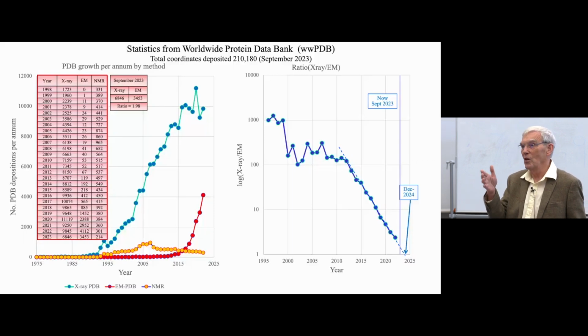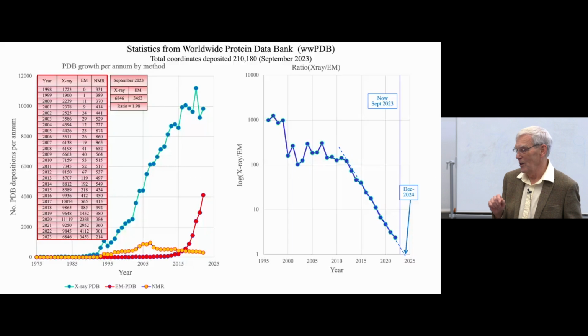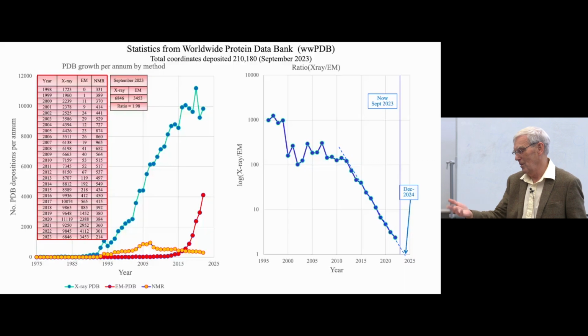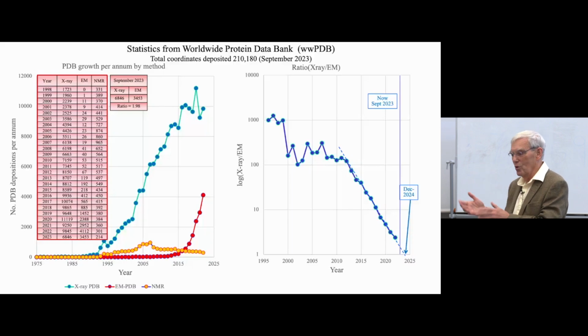But eventually, you need to tackle what will be the rate limiting step that stops it from being exponential growth. Just like in the computer industry, they've done 50 years of doubling every 2 years, and the EM has only done 10 years. They've gone up 20 million fold in their number of transistors per square millimeter or something, whereas the EM still has a long way to go to catch up. So that's where we've got to, that's why it's so good.